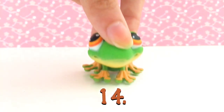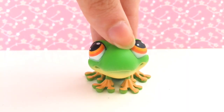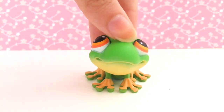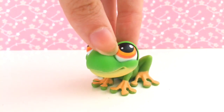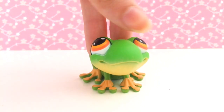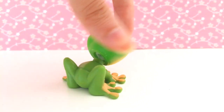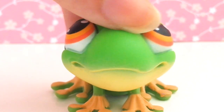And number 14, we have the frog. It is unfortunate that clothes don't fit on these guys too well. I do enjoy playing with them, although it's kind of difficult, like, where do my fingers go? But the thing that wins me over with these guys is just their structure and how cute they look. Look at their little eyes, or their big eyes, I guess I should say, their little smile, and just their overall structure and their little feet. They look so cute. Like, if I was an LPS, I'd love to date a frog.